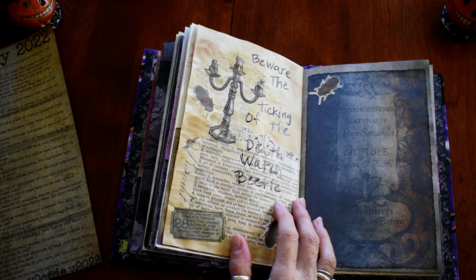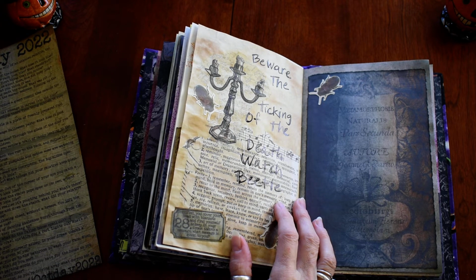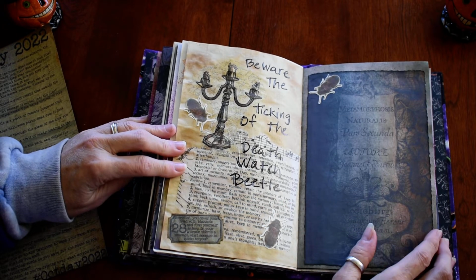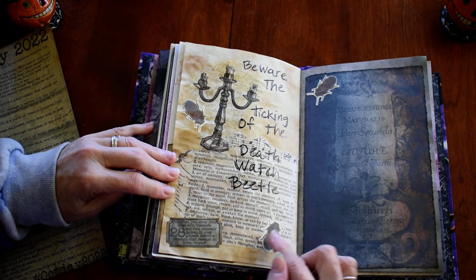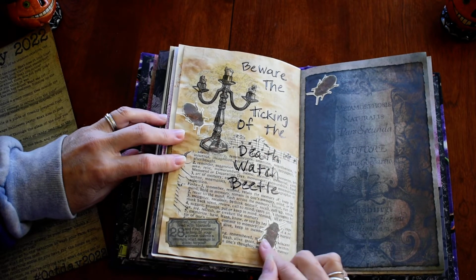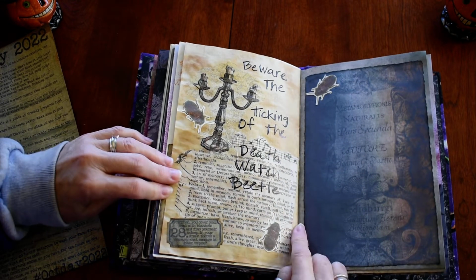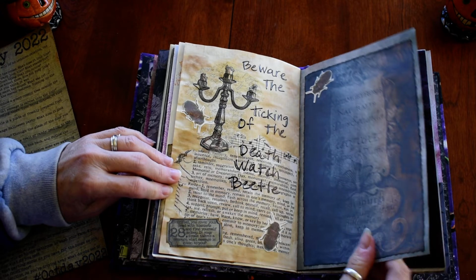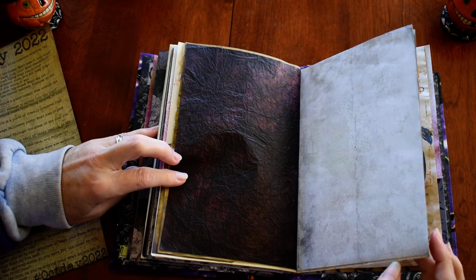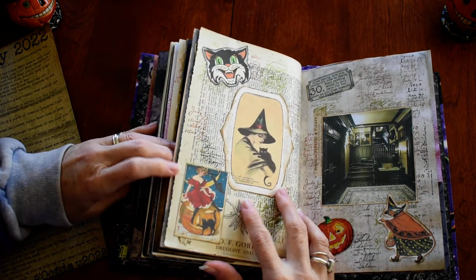28, terrified, you cover your head and you find yourself asleep in your dream. What is the message there? And the message is, beware the ticking of the Death Watch beetle. And these are actually little Death Watch beetles that I cut out, images of those. So there's 3 of them there. So that's 28.